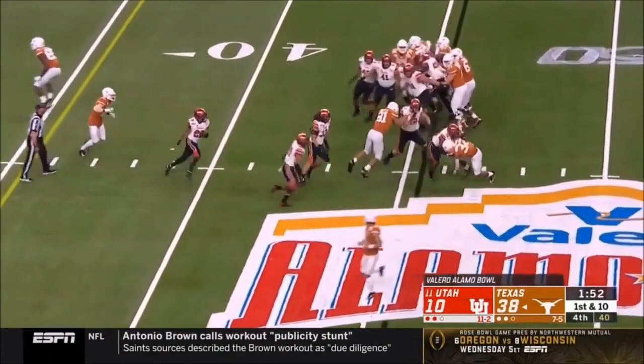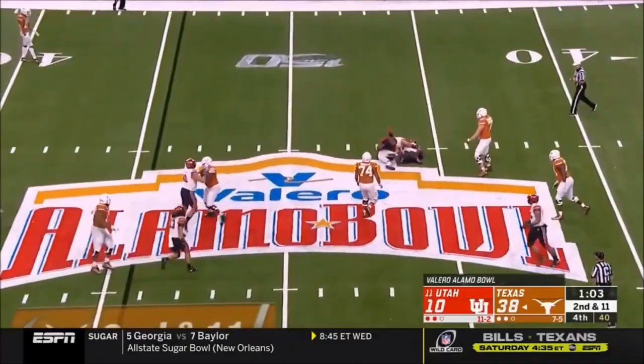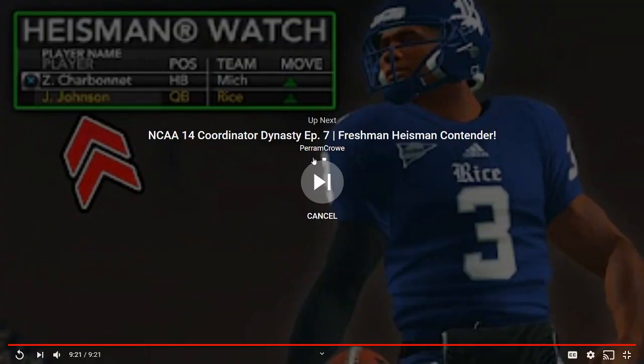That was a big hit by number somebody. And they are going to let Thompson, the young quarterback, throw the ball. Well, they were. But he goes. Okay.